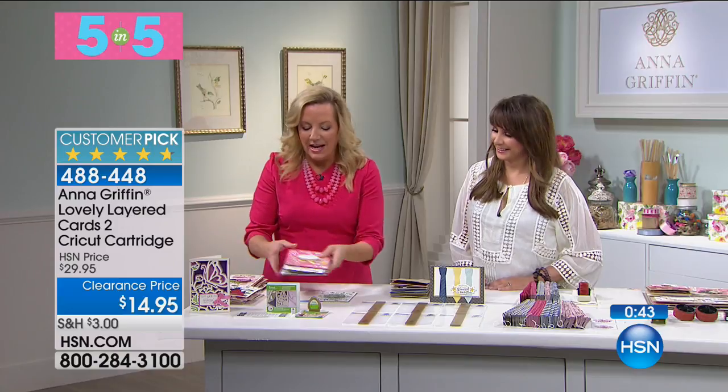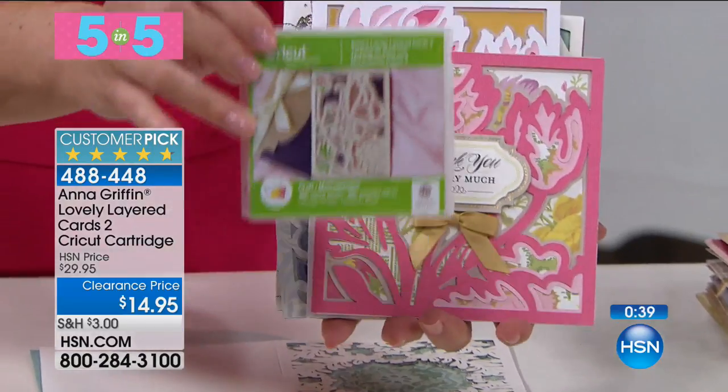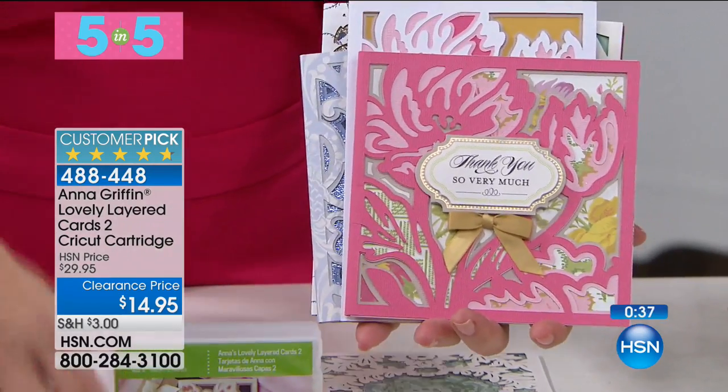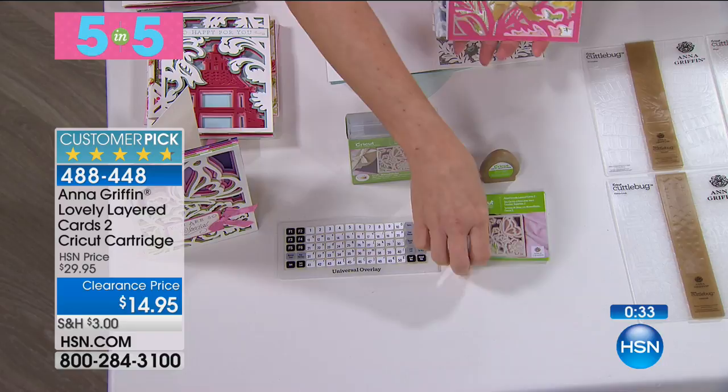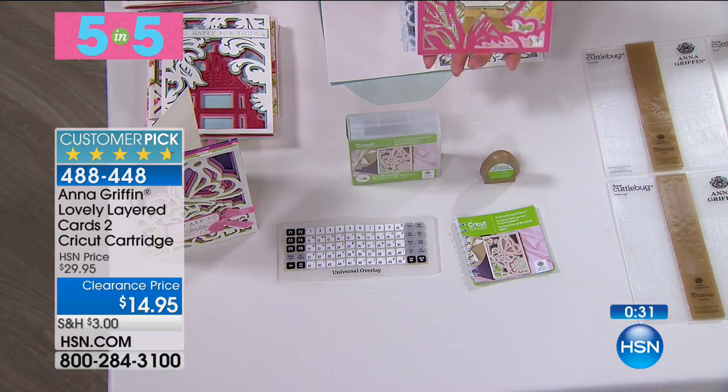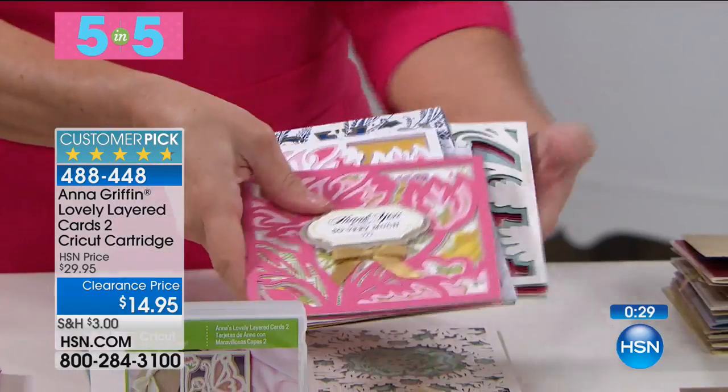Look at this. Everybody that loves legacy machines for Cricut, this is a cartridge. This is not a digital cartridge. It comes with the universal overlay. It comes with the cartridge itself and the little handbook of how to put them all together. The most amazing layered cards.